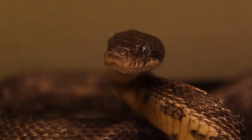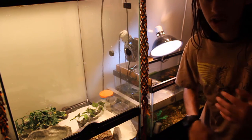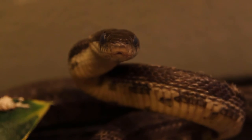I was planning on letting him go tomorrow, but I think now I'm actually going to keep him until after he sheds so I can see how well that goes and make sure it all runs smoothly. And then hopefully we'll be letting go a good as new little rat snake that's doing really, really well.